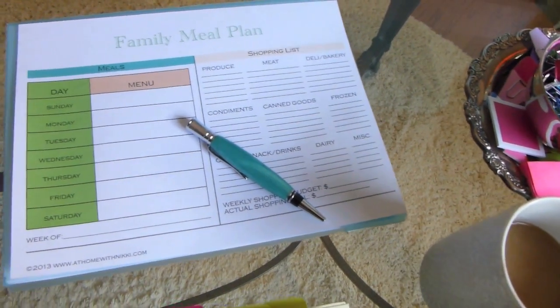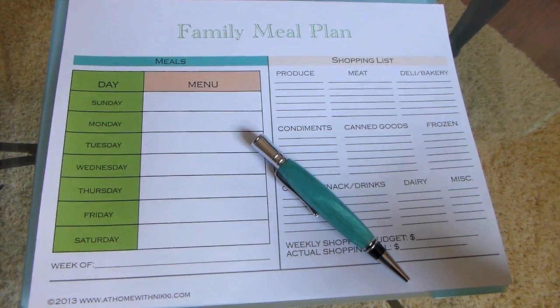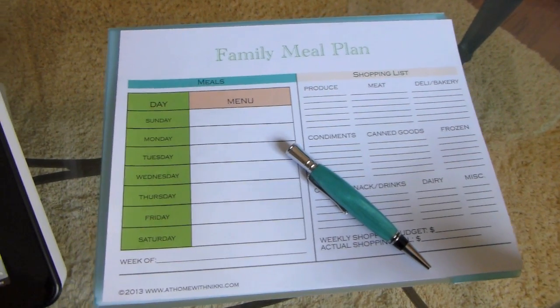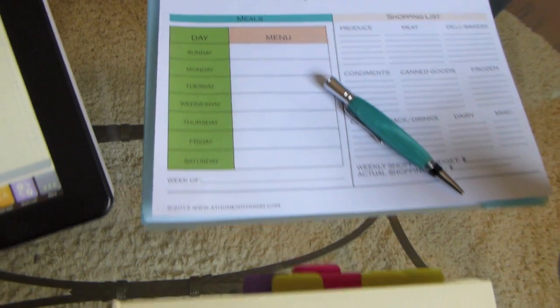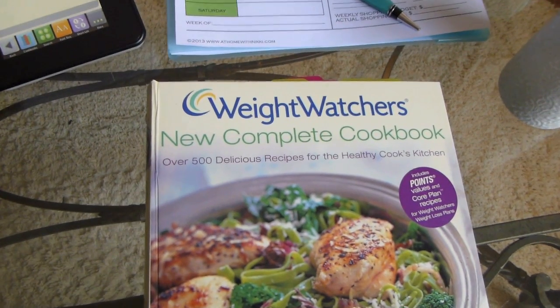I have my family meal plan sheets here. Now, you don't have to print them in color. You know, you can save your ink and print them in black and white. I am just a visual person, so the color helps motivate me. And, you know, I don't like to menu plan, so this kind of pulls me in a little bit. You know, sometimes I can be like a kid. It surprises you what kind of motivates me.